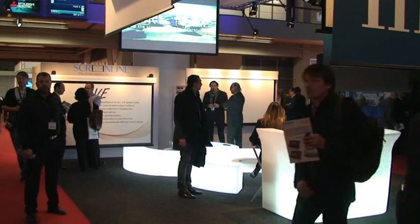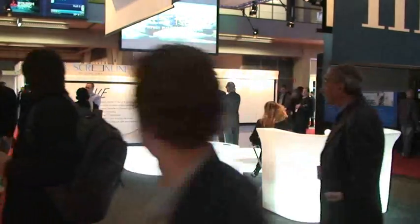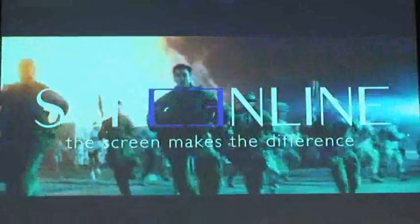Give me some idea of the range of Screenline. There's the value market, and there's also the performance market. Where does Screenline operate in that spectrum? Right. Basically, what Screenline manufactures is a complete range of motorized and permanent screens, from 2 meters or 100 inches diagonal up to 12 meters.